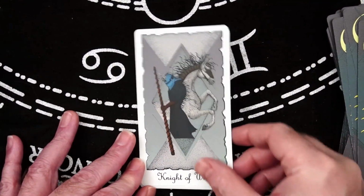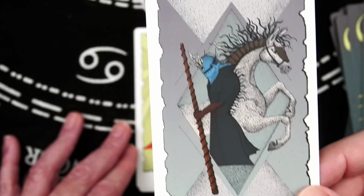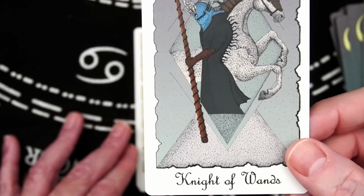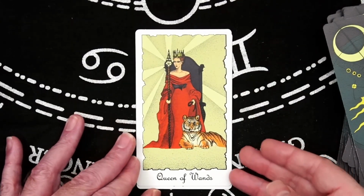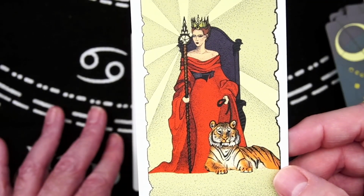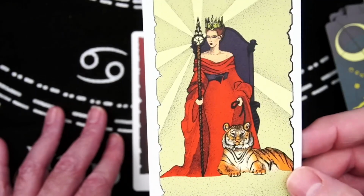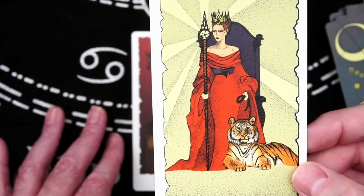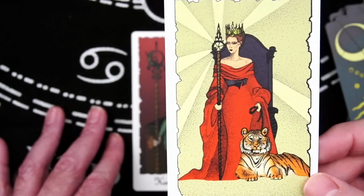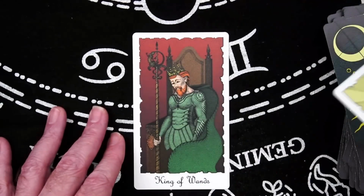The Knight, oh man, you feel the action in that, the power in that card. That's beautiful. The Queen, oh, this is great. With the Tiger. She holds all that energy in her hand, and these tigers are so strong and fast, they can rip a man apart. Here she is just holding it with one hand. She has all the power.